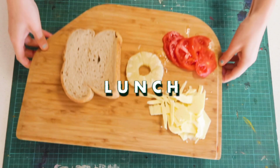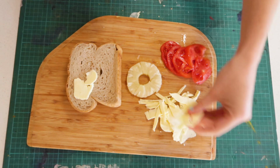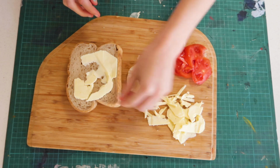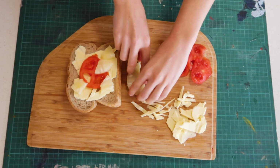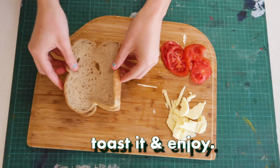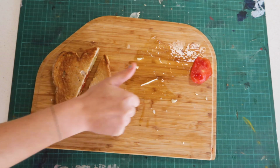For lunch, I made a toasted sandwich, which was just little bits and shards of cheese that I tried to Jenga onto this bit of bread, some pineapple and tomato. Nothing too fancy, I just put it in a sandwich press and it was delicious.